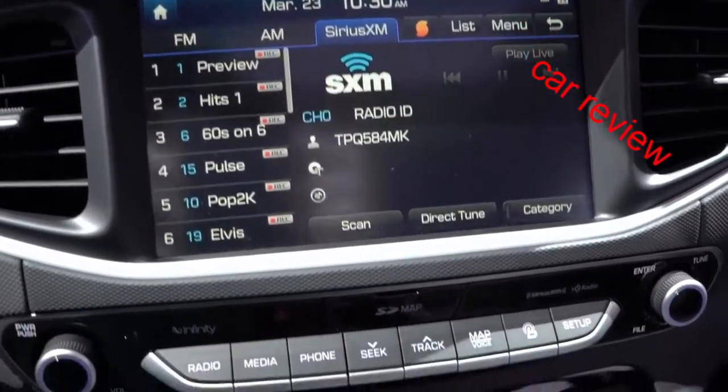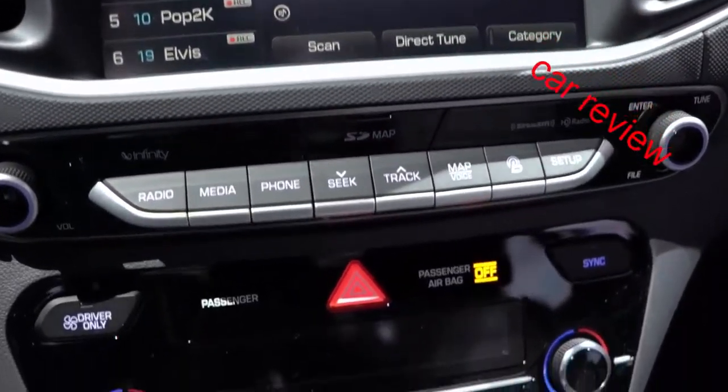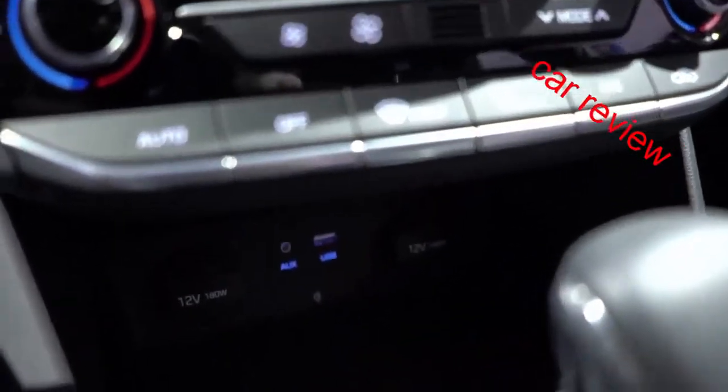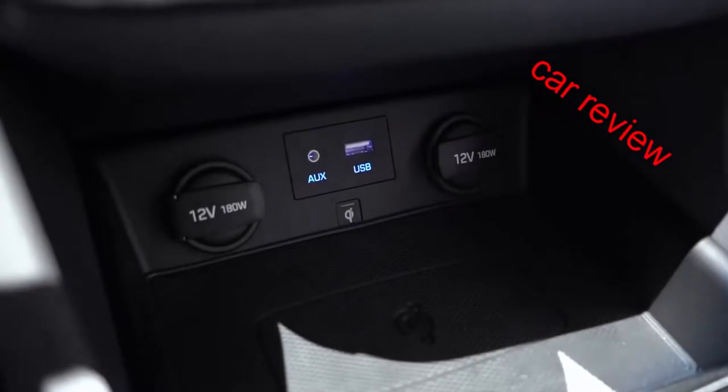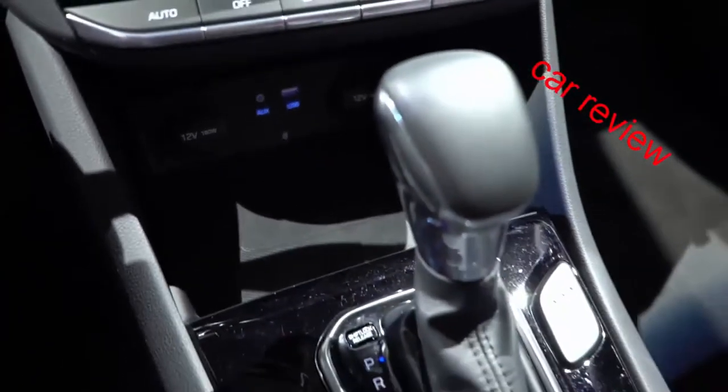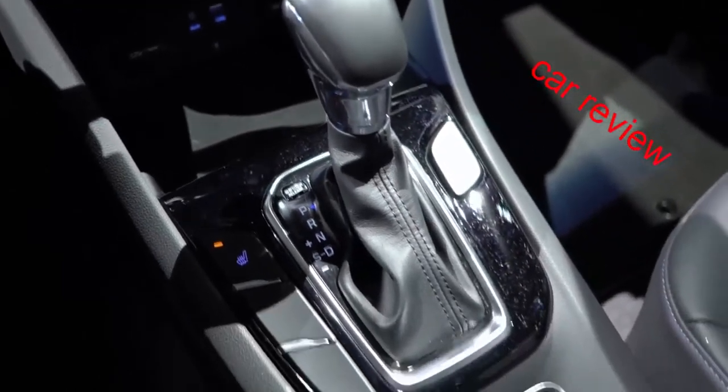There again is Hyundai's touchscreen, one of the better ones at this price point. We've no complaints about that. And your standard technology hookups as well, USB, aux, and that's actually a wireless charging port down there if your phone is so equipped.